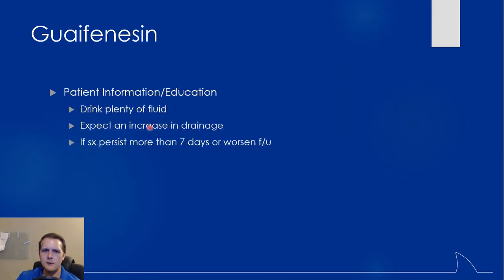Again, drink plenty of fluids. And again, expect an increase in drainage. Let them know that, hey, they're going to see that. It may be problematic at first, but once they start to get rid of it, then hopefully they'll be back closer to baseline than they were before.